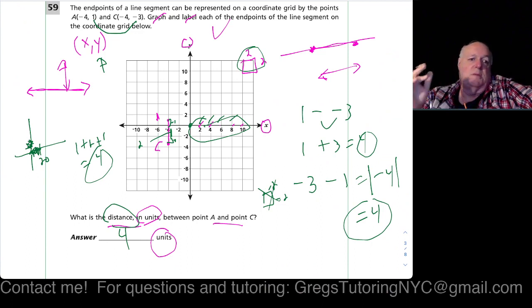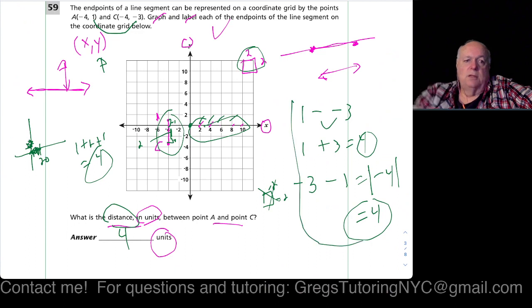So this is pretty much about knowing what the coordinate geometry means. Okay, what x comma y is about, and just counting. All right. So luckily, this was small enough here that we could actually count the units. But you should really know this technique over here as well, where you're actually subtracting the two.